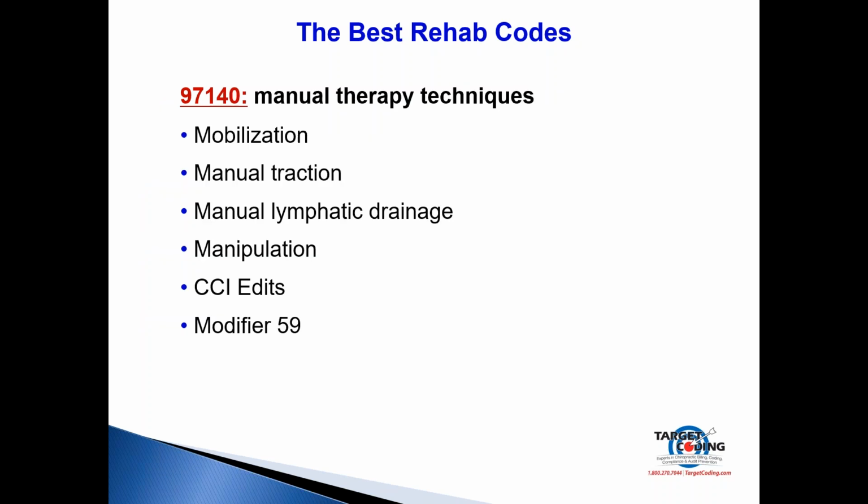And then we have manual therapy techniques. 97140. Very commonly reported, billed, used by chiropractors and physical therapists. And this therapy includes mobilization, joint mobilization, soft tissue mobilization, manual traction, manual lymphatic drainage, manipulation.